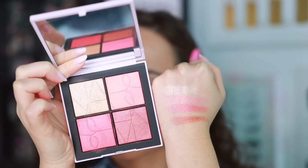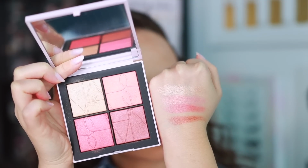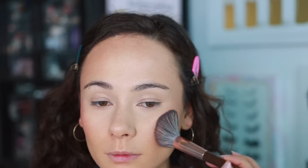Kind of this baked gelée, but still very pigmented, high impact on the cheek formula. There's a highlight that is slightly darker than I would prefer, but I can still use it, and the blushes in here are incredible. They blend out seamlessly. They have a lot of pigment to them, but not too much to where you can't work it out and blend it out, and they have a very pretty sheen to them that I feel like doesn't emphasize texture in a really unflattering way like a lot of other shimmery blushes do. So one of my favorite formulas from Nars.